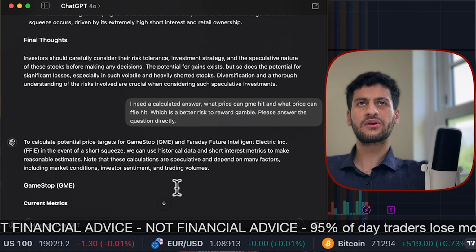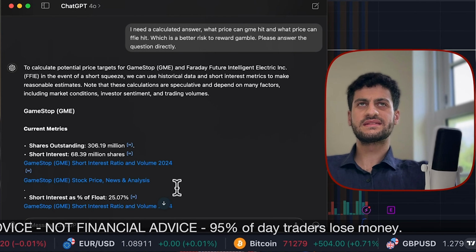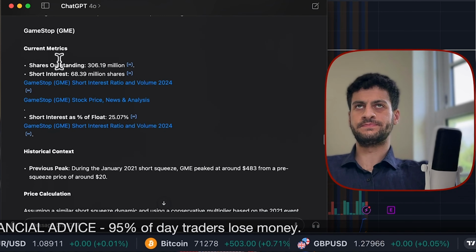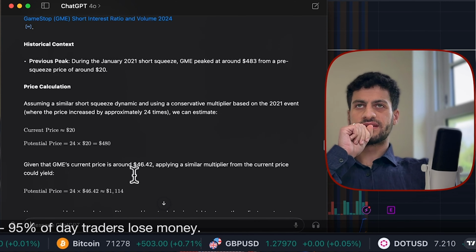I said I need a calculated answer. What price can GME hit and what price can FFIE hit? What is the better risk reward gamble? Please answer the question directly. Here are the metrics. And here's the calculation it does.